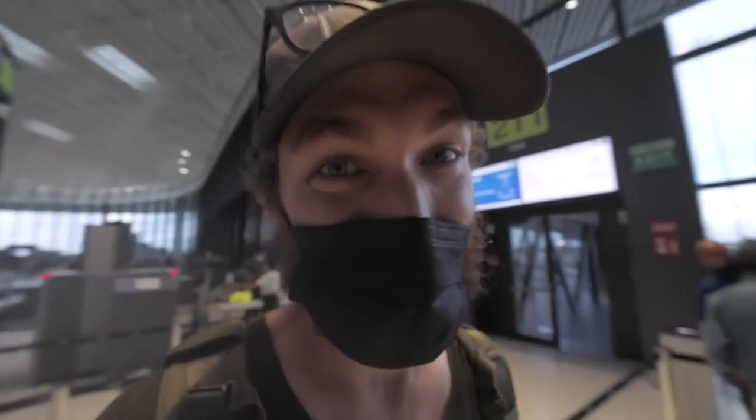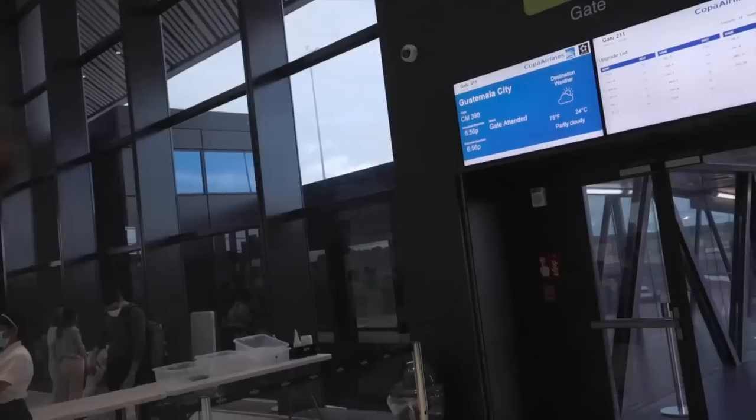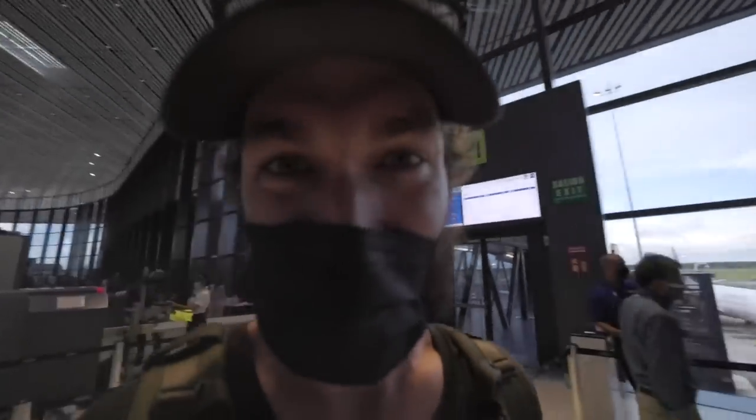We're getting back on a plane. We've got a little bit longer flight this time, and we're going to Guatemala City. 3 hours, another country in Central America. A huge coffee producing country that we're trying to build some connections with. This is our first time trying to build connections outside of Panama. Pretty scared, but pretty excited.